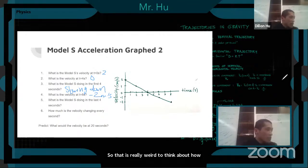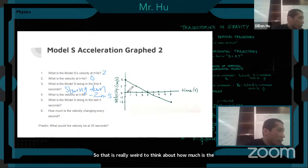So how much is the velocity changing every second? Well, in this case, if we look at this graph, in 2 seconds, it changed by -1. In 4 seconds, it changed by -2. So that means in 1 second, it would just change by -0.5.